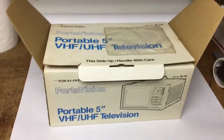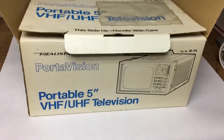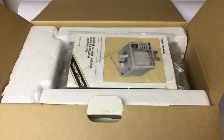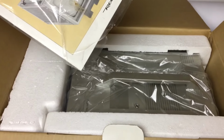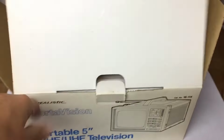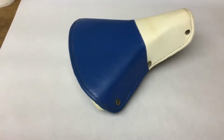I never shy away from Realistic or Radio Shack items that are still new in the box, even this portable 5-inch black and white television set. This was at a garage sale, and they probably had it priced at $5. I'm not sure if I paid that much for it, but I knew it was going to be a very easy thing to list. Just take it out of the box, show it, and list it as brand new, never used, and it sold for $40.